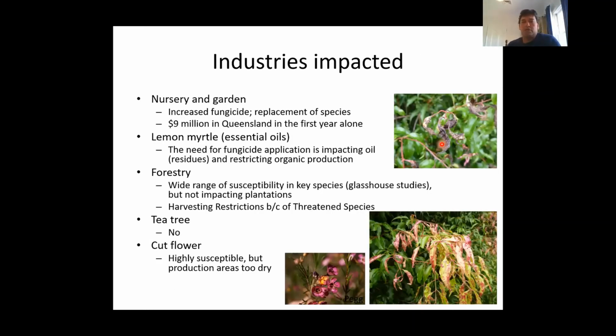The plant industries have been less impacted than the environment. The nursery and garden industry, when myrtle rust first came into the country, had an increased fungicide application, and many of them had to move away from certain species because they were too susceptible to propagate. Lemon myrtle, Backhousia citriodora, has been impacted, partly because of the oils. They need to spray fungicide and you have residues. They're also looking at going organic, and that's thrown that out the window.